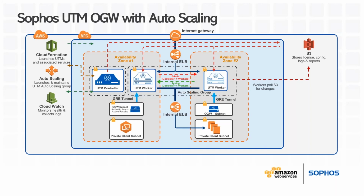And then what winds up happening is the OGW sitting in the private client subnet creates a GRE tunnel to the UTM workers, so you've got essentially a VPN there, and then the traffic gets processed and it gets sent out to the internet. And so that's, at a very high level, how you would architect for 3 different scenarios for UTM on AWS.